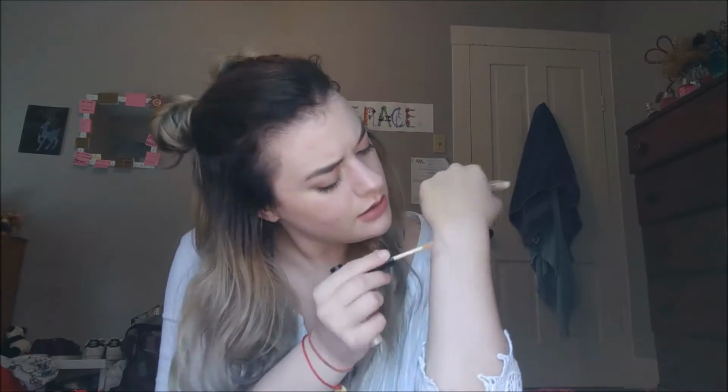It blends out really nicely, and I really like how it looks underneath the eyes. Same goes for this one as well. This one's just a slightly darker shade. Let's go ahead and put that there. So that's what that one looks like. But both of these are one of my all-time favorites. I keep on repurchasing them, so I really like them. I'm keeping both of these.